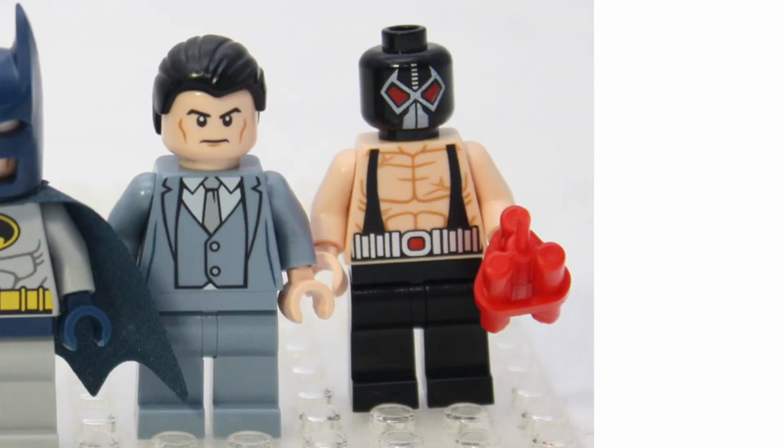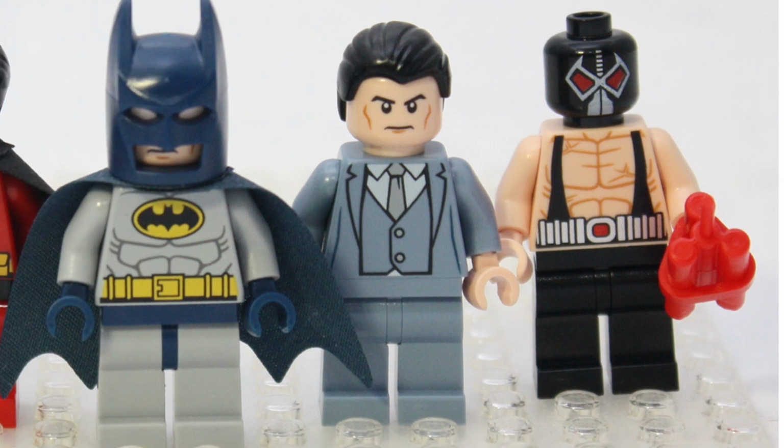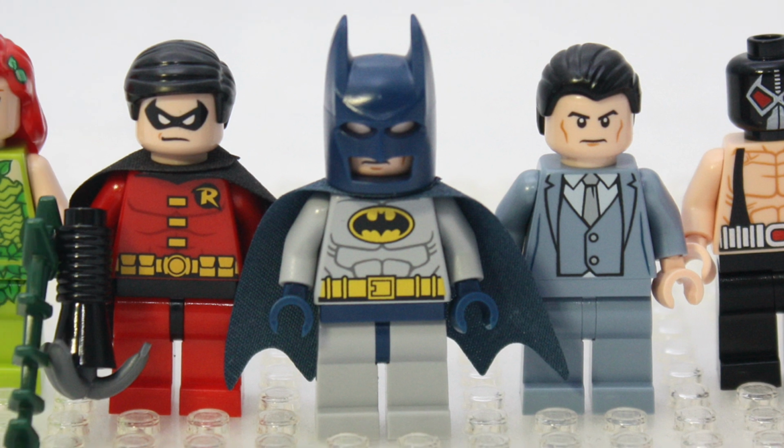And then you got Bane over here, which honestly is the best minifig of the set. And then you get Bruce Wayne. Pretty cool. And the Batman minifig is awesome. The light bluish gray and dark blue isn't the greatest combo, but for a Batman minifigure, I think it works pretty well.